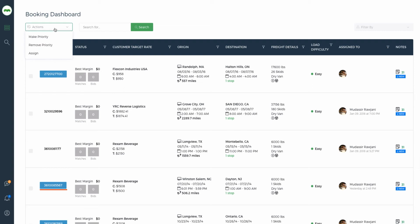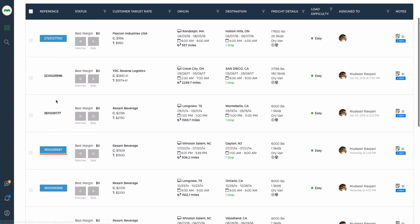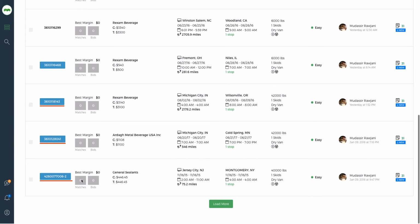For the booking dashboard, I'll ignore that for now. I think this was already commented on, how this is not centered in the row. The other thing I'm noticing as I go down the list is when we have a longer load reference number, it's starting to extend into that second column. We might need to shift things a little bit more to the left.